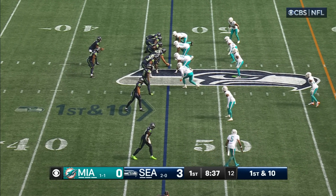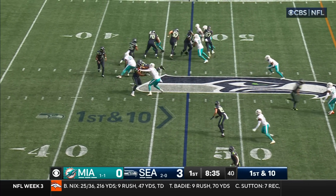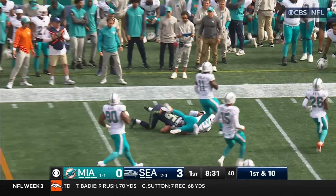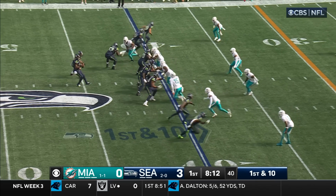Look where they take over. Seattle at their 47. Hike to Smith. Charbonnet looking for a block, and he got it inside from Cross. And he's brought down in the secondary by Poyer. As we see, Leonard Williams looks like heading to the locker room.